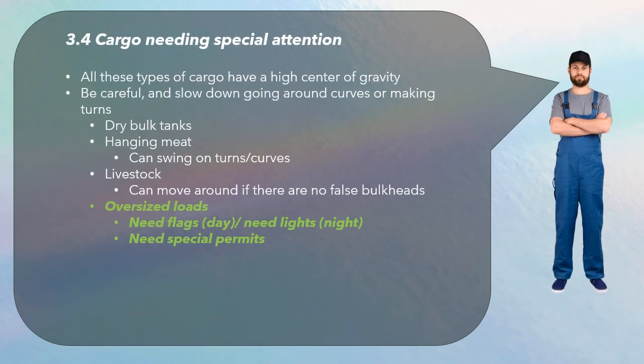Cargo needing special attention. All these types of cargo have a high center of gravity. Be careful and slow down going around curves or making turns. Dry bulk tanks. Hanging meat can swing on turns or curves. Livestock can move around if there are no false bulkheads. Oversized loads need red flags during the day, and at night, they need to have red lights attached. Also, they may need special permits.